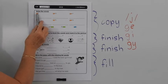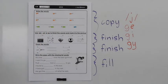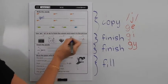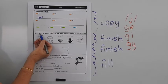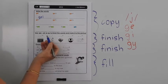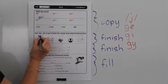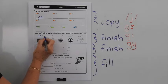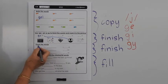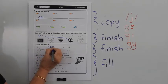So you're going to go gel, j-e-l, j-e-l, j-e-l, g-e-l, g-e-l, g-e-l. Then you're going to cover it and write it once. You can do the rest of those on your own. Down here it says use g-e, g-i or g-y to finish the words and match to the picture. So it's got to be a word that ends with N-T, there it is, you need to put the G-E in there, and then you have to draw a line to the picture that represents gent, J-E-N-T. Here we've got to finish the word, so you're just doing the H and then adding the E-R-E here.